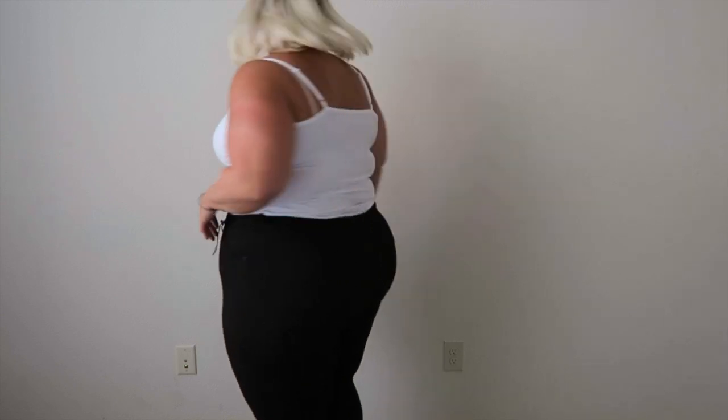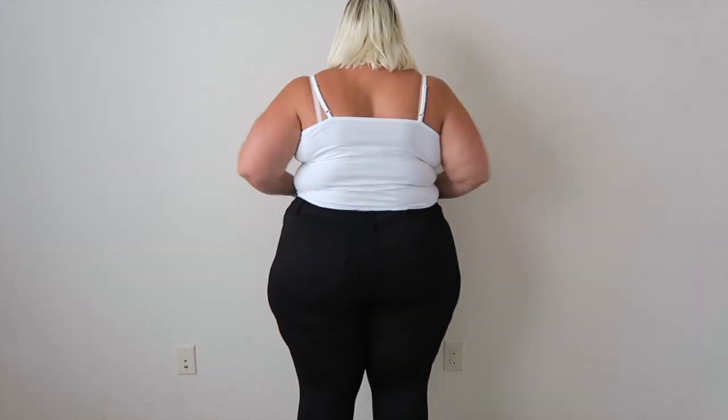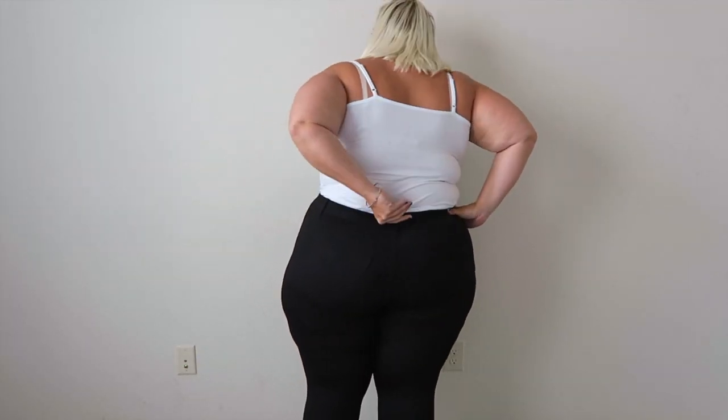Now I'm in the black pair. Magic from the internet. These are also super comfortable. The waist is a little bit more structured here, and I think that is because this is the newer season of this pant. So I think with this season's pant, they have added like a more structured waist. It's definitely something I'm drawn to because I do have a much smaller waist, and with a more structured waist, they tend to stay up better. So these fit amazing and I'm in love with them.